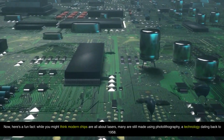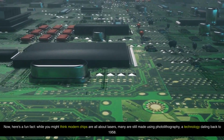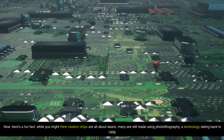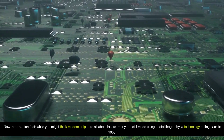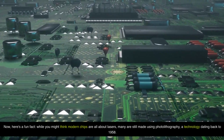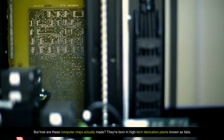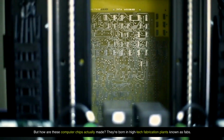Now, here's a fun fact. While you might think modern chips are all about lasers, many are still made using photolithography, a technology dating back to 1958. But how are these computer chips actually made? They're born in high-tech fabrication plants known as fabs.